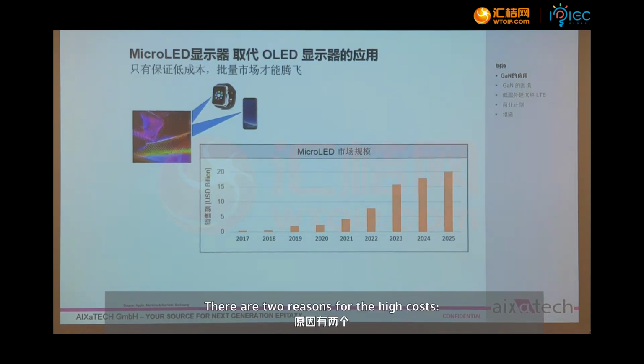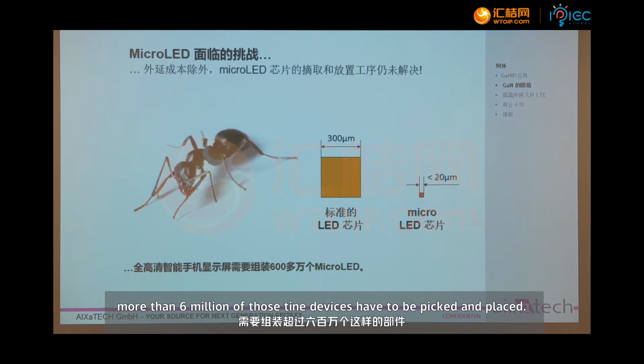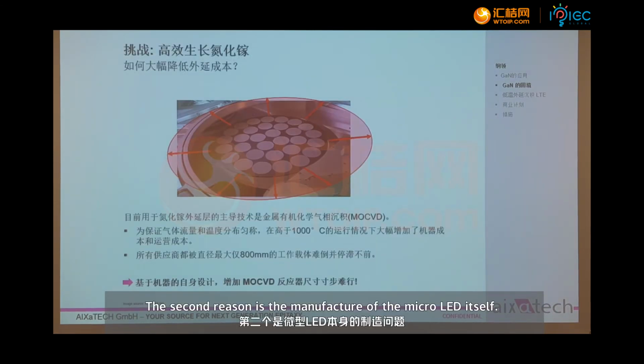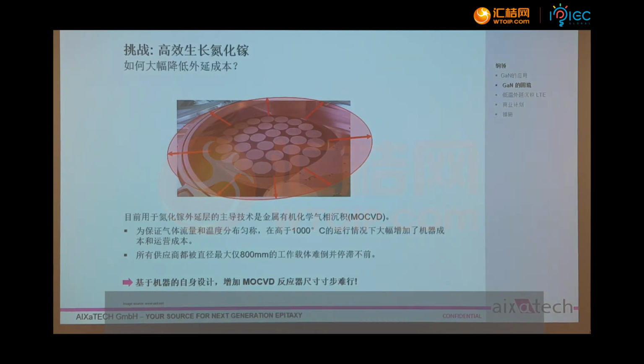There are two reasons for the high costs. In this picture you see the size of the micro-LED. Such a tiny part is difficult to handle. At the same time, talking about a full HD display, more than 6 million of those tiny devices have to be picked and placed. This is currently a showstopper for larger displays. The second reason is the manufacture of the micro-LED itself. Today's manufacturing is a complex process running at temperatures beyond 1000 degrees Celsius and limited to wafer scale.